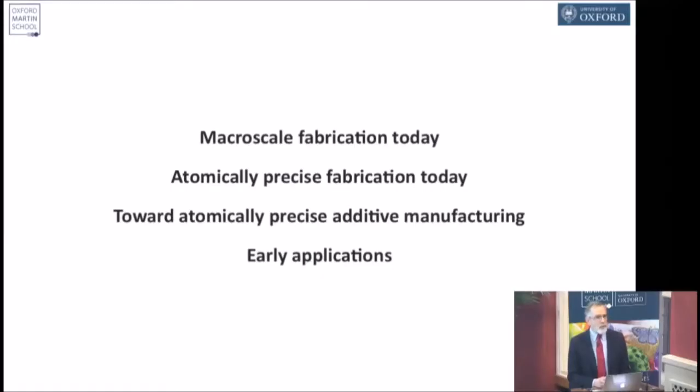And I'll be hitting several topics here. One is where macroscale fabrication is today, the way we make things in the macroscopic world by systematic engineering. Atomically precise fabrication today, which is very different, very contrasting. Then how to build on that to develop a first generation of atomically precise molecular additive manufacturing systems. And then just a few words about early applications, which I will turn over to Sonia very promptly because she is the one who is working in the area where the greatest applications are likely to emerge.